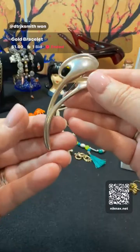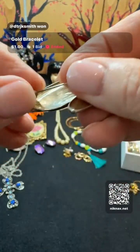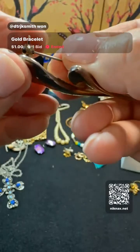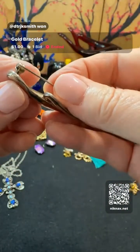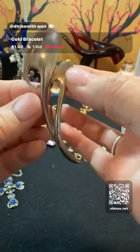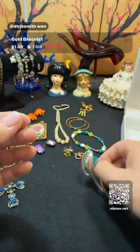Here's a vintage style brooch. Abstract in design with a very, very long pin. Nice and closed. Opens up, closes great. It's kind of interesting. A little Art Deco-ish maybe.